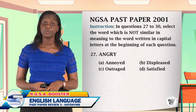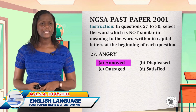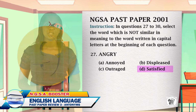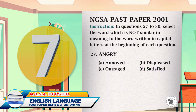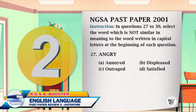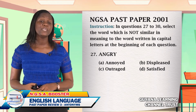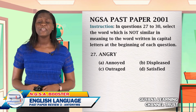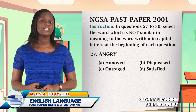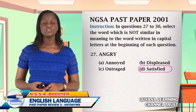And 30, the word is angry. Our options are A, annoyed. B, displeased. C, outraged. Or D, satisfied. Alternately, if you're angry, you would be annoyed or outraged or even displeased. So if we eliminate those answers, we sure will be left with D, satisfied, as the word that is not similar in meaning to angry.